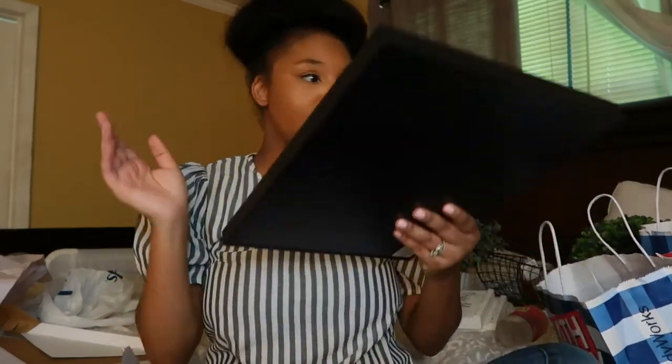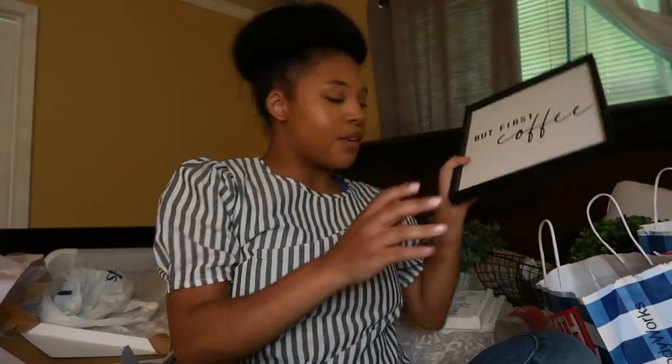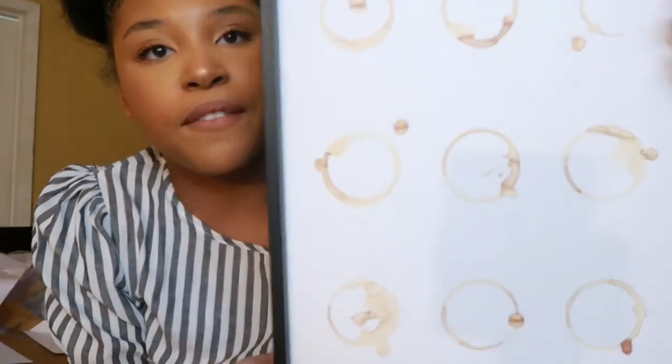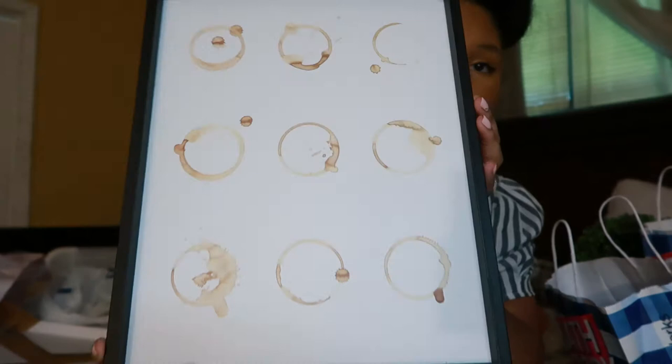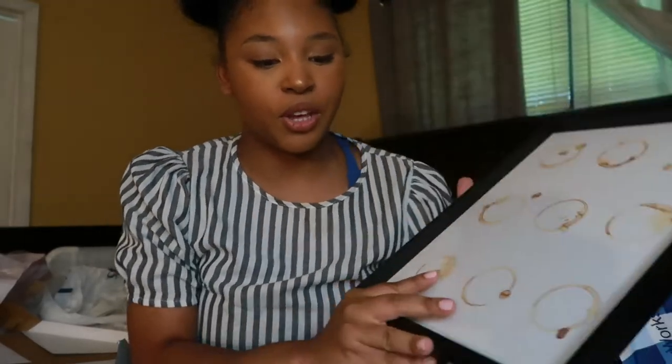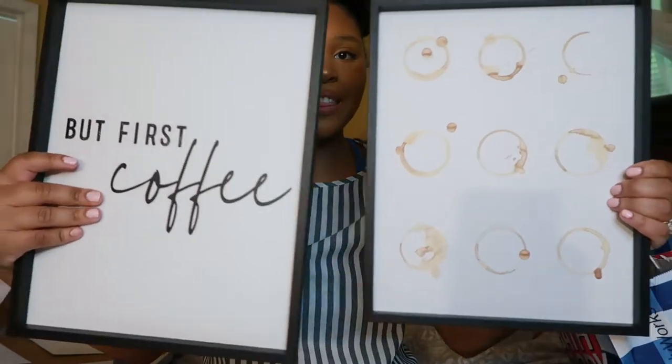If you guys hear something, that is my kids and my husband in the living room. But it says "But first coffee." I'm gonna put this right here, and me and my husband were confused at first, but this is actually coffee stains. I thought this was so cute. So it says "But first coffee," and then it goes together and it has the coffee stains.